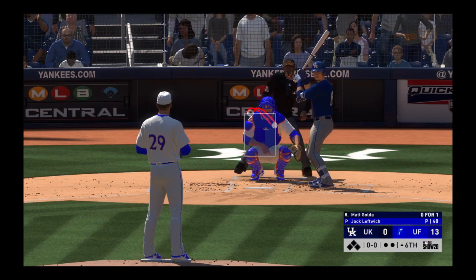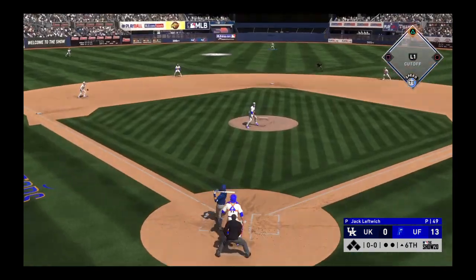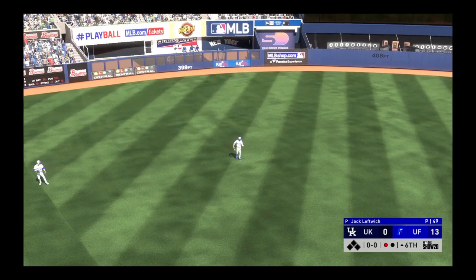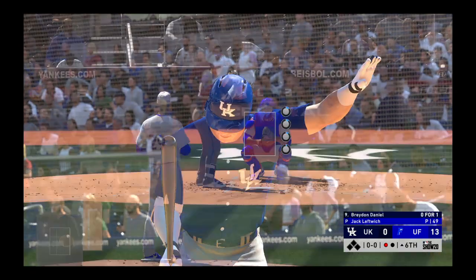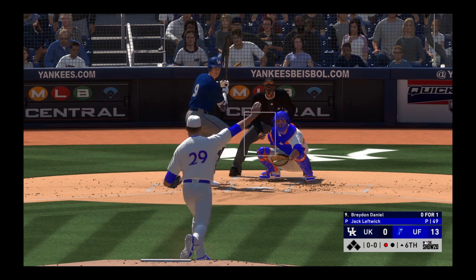Start things out in their half of the sixth as they look to shake things up here for a lineup that, quite frankly, has been non-existent today. No doubt about that, man. They've been completely overmatched at this point. One hit through five innings. What else can you say about the pitching they faced other than it's been fantastic? We'll see if that continues as we approach the later innings.